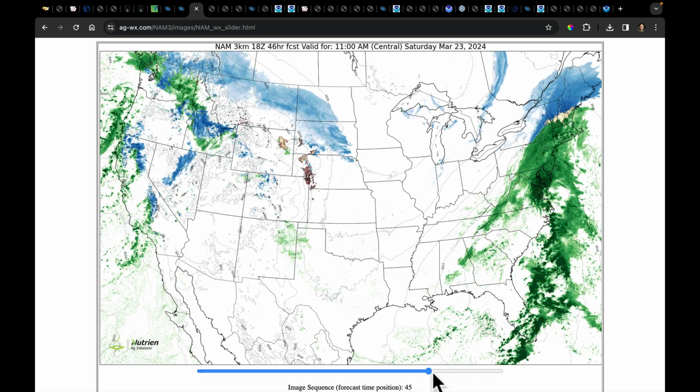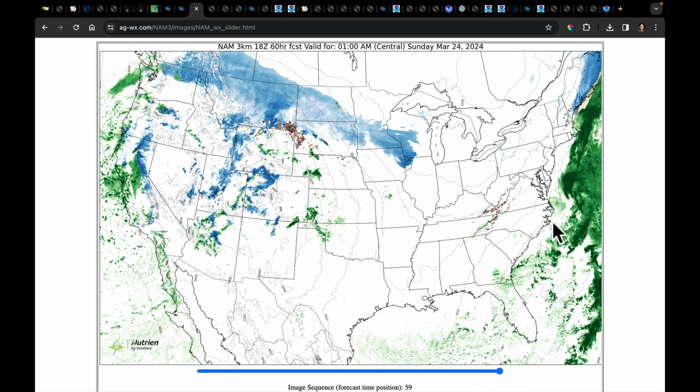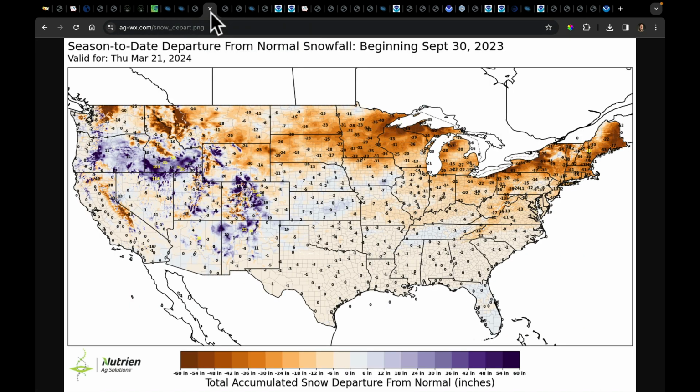Now, this short-term forecast model just shows us when the moisture gets out of here Saturday night into early Sunday morning, like we said, but it's what's behind it that's going to hit us again, and then what's behind that that's going to hit us a third time, and believe it or not, there's even a fourth one that's lined up with all of that. So we better go in there and have a quick look at it.